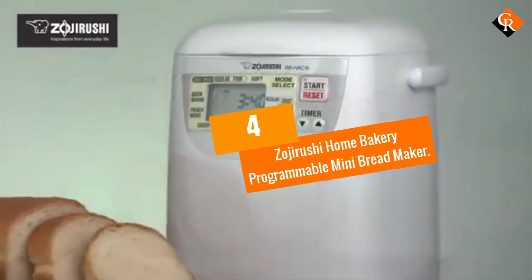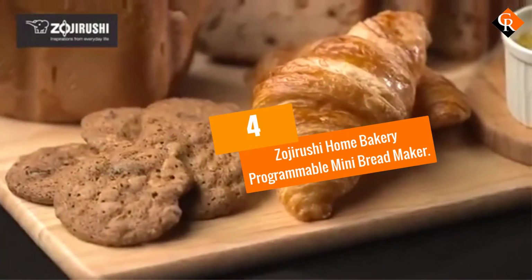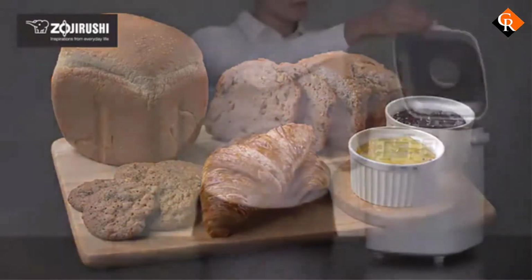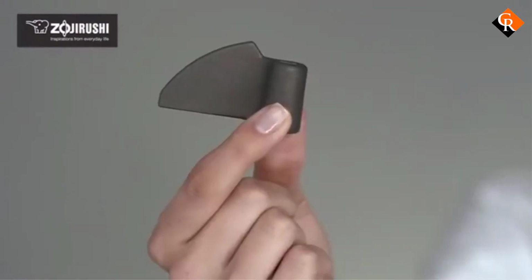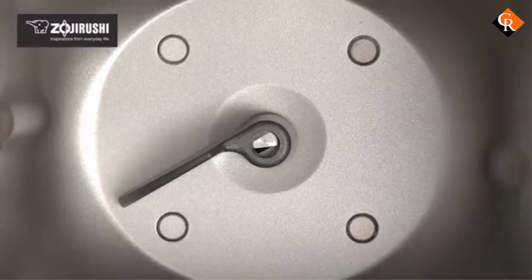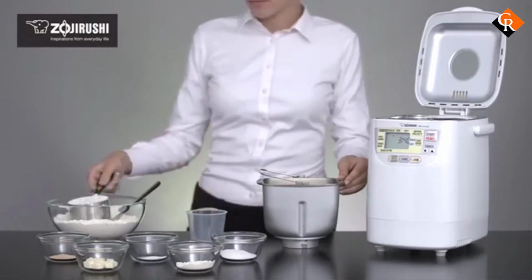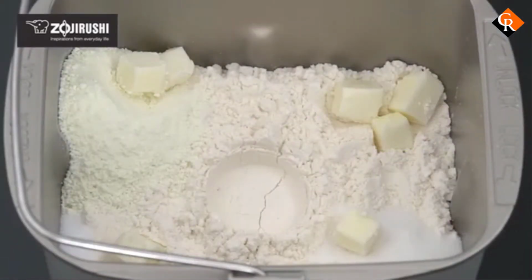Moving on at number 4. We have the Zojirushi Home Bakery Programmable Mini Bread Maker. Here we are again reviewing yet another top product from Zojirushi. Is it a case of saving the best for last? Let's find out. The Zojirushi brand does not require any introductions. After all, the company is renowned for producing top-quality products, and this bread maker is no exception.